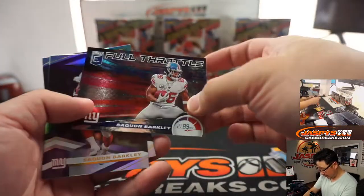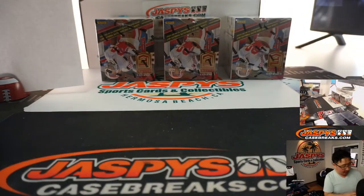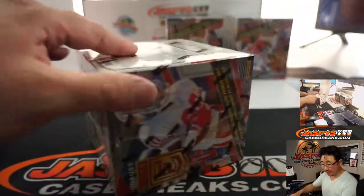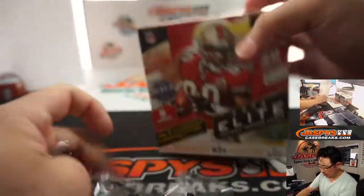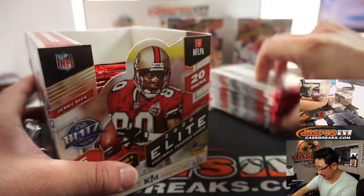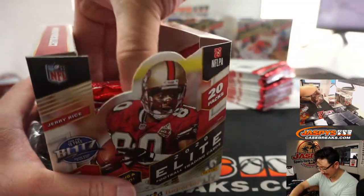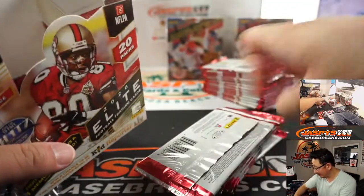Got full throttle, Saquon Barkley. All right, three more boxes to go. We're halfway through this half case break. Break number three. This is actually technically break four, ladies and gentlemen, but all the spots sold here. So this went first. This went before three, but we can still do three tonight, the second half of this case. All right, I'll randomize those elite company inserts at the end, Tyler. I won't forget about that.